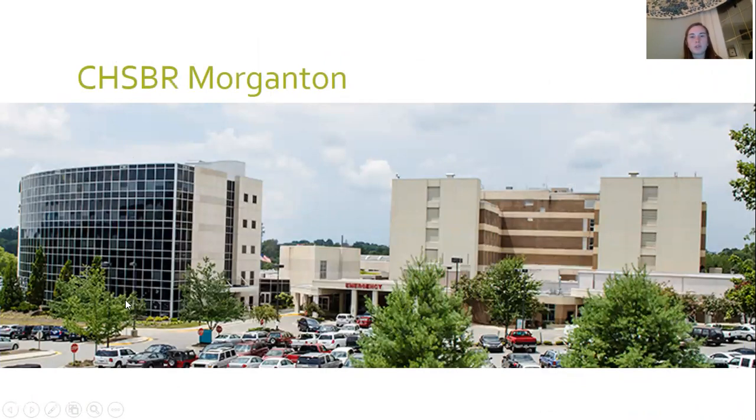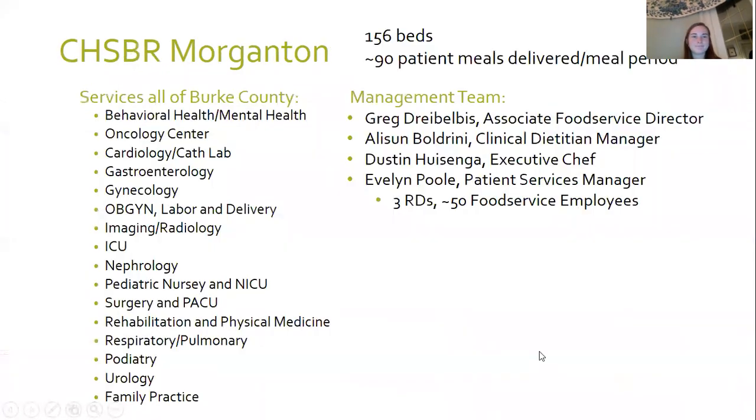We have the floors to the left and the right, and the emergency room in the center. And down in this teeny corner over here, we can't see it because it's on the back end of the hospital in the basement, is the food service department. It's actually a pretty large hospital for being rural and in a small town. It services all of Burke County.